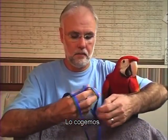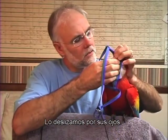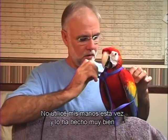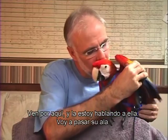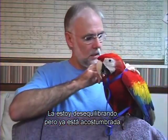Coming in, picking it up. Make sure it's all straight. Come up to her head. Just slide it right over her eyes. I didn't use my hands that time. She's doing very well. I'm going to come over here while I'm talking to her. I'm going to pull her wing through. I'm knocking her off balance at the same time, but she's used to that.